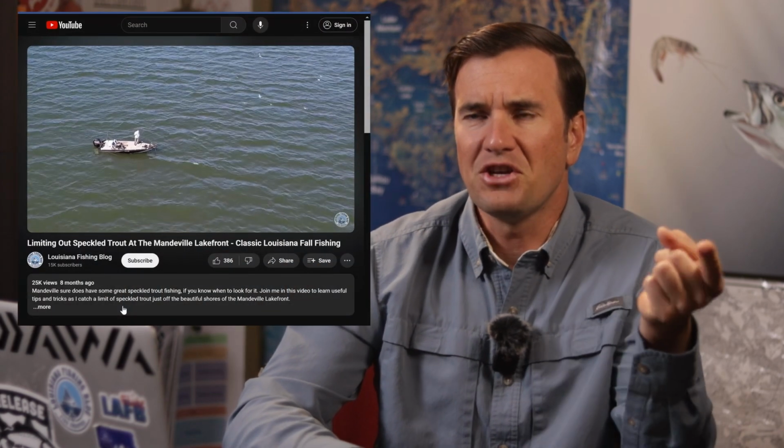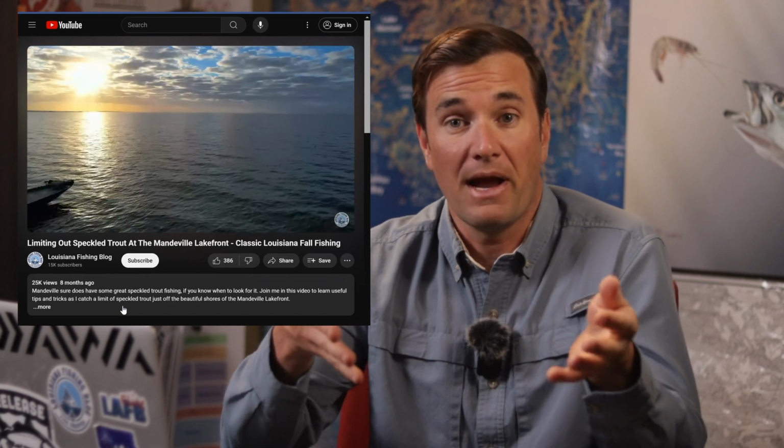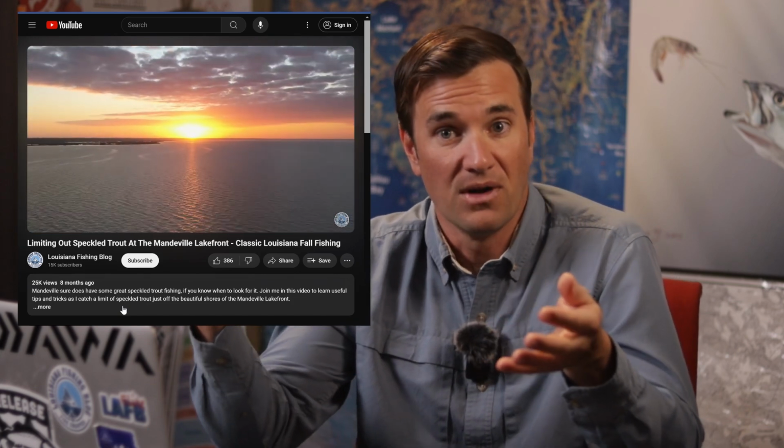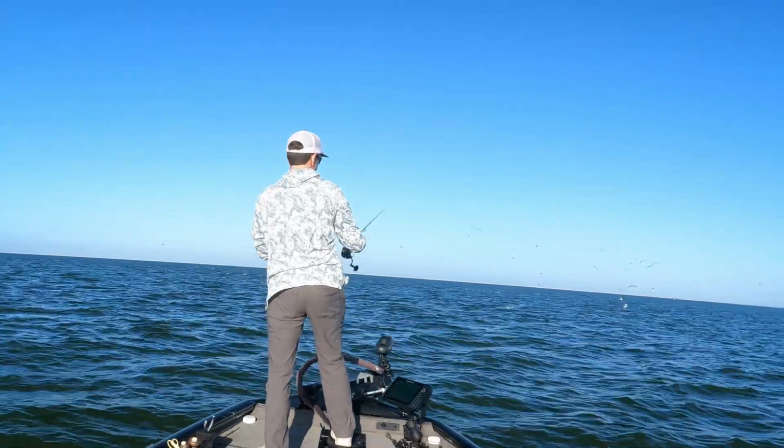Or, conversely, fish could be feeding towards the top of the water column as they pursue fleeing bait, with like jumping shrimp being a good example. And those fish are better caught on a popping cork than something that sinks. A really good example of this would be that fishing trip in Mandeville, where I caught a limit of speckled trout in open water that is 12 foot deep. They were just feeding towards the surface on white shrimp, and a popping cork worked best.